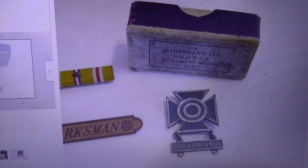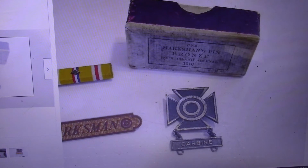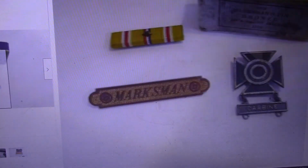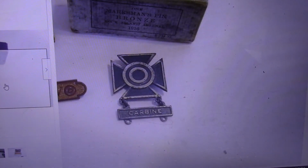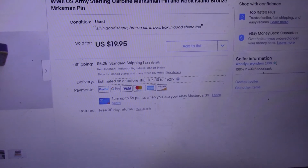Yeah, the box says 1916 on it. But I've done my research, and that's a box from a museum made to look old. So I put that in the listing, and it still sold almost immediately. There's a marksman set, and there's a marksman pin, and that says carbine, and it is sterling silver. Put it up there for 20 bucks. Didn't care. Just get rid of it, please.